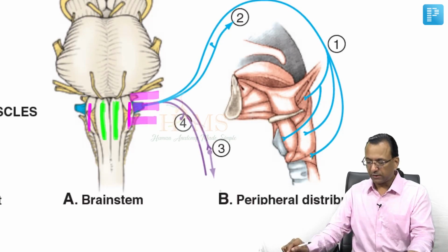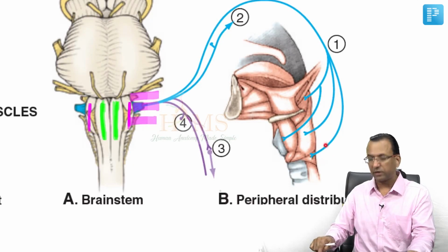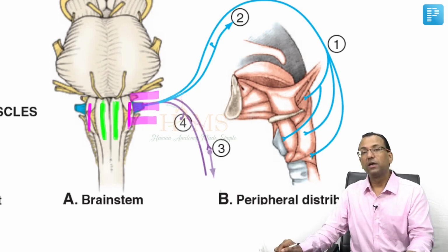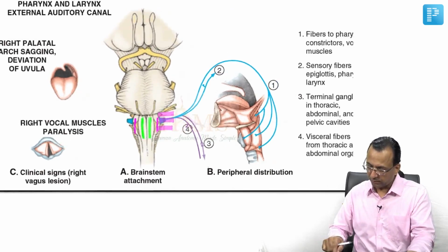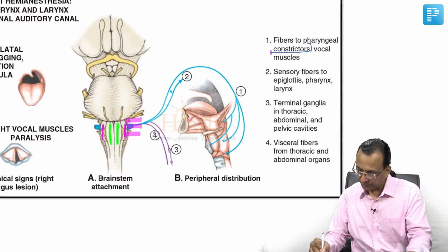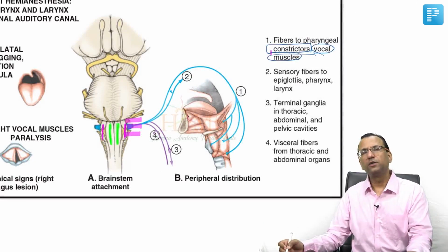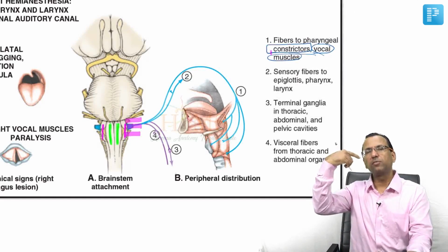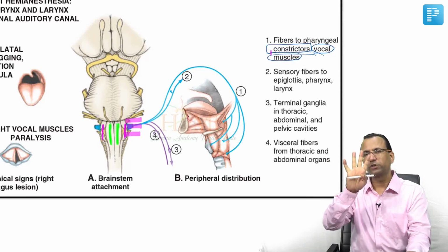Now, the 10th nerve is supplying the superior constrictor, middle constrictor, and inferior constrictor. It is also supplying the muscles of the larynx, pharynx and palate. And what else is it doing? Vagus nerve supplies the constrictors and laryngeal muscles, and it is sensory to the posteriormost tongue. You remember? Taste and general sensation, posteriormost tongue, fourth arch.